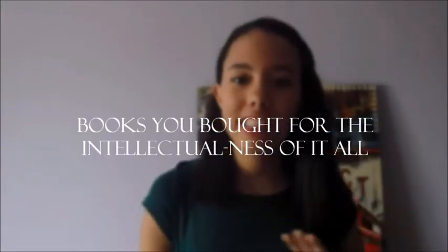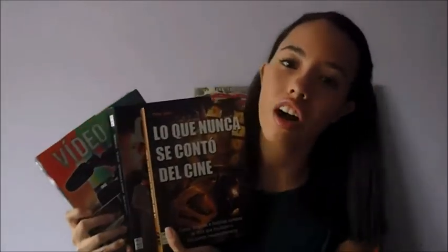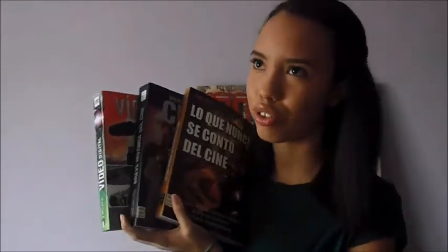Books you bought for the intellectualness of it all. I don't buy books to learn anything. I buy books because I enjoy reading and I love to read. I did get 3 books at the beginning of the year for the intellectualness of it all because I'm really into filmmaking and I want to study production. So I asked for these 3 books, which are all on the film industry and production and all these kinds of things, and they're so cool.